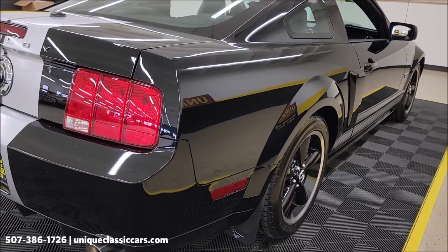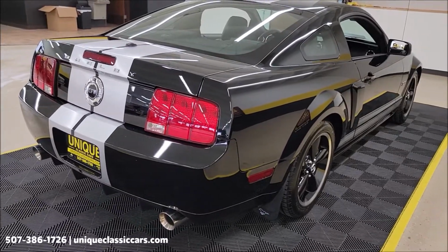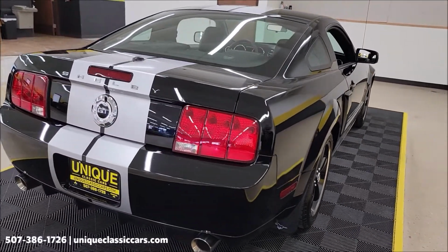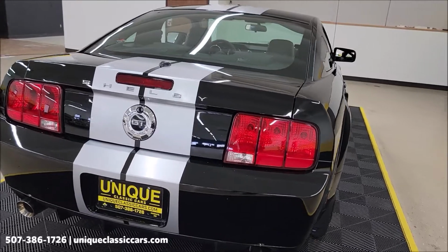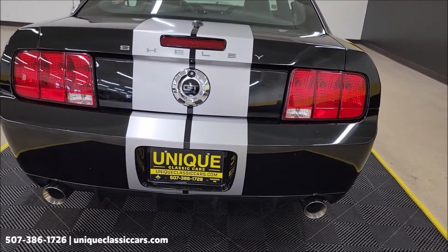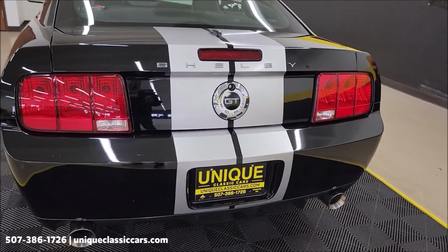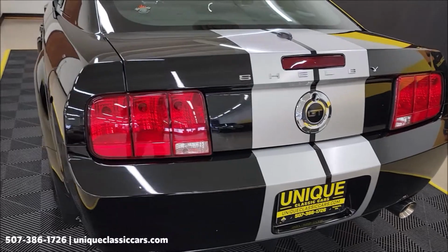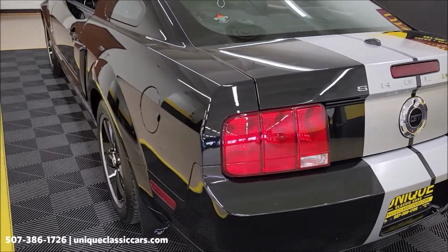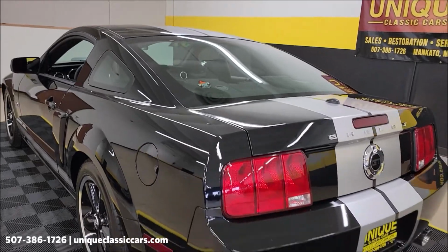Now, as far as that 4.6 liter underneath the hood, it does have the Ford Racing Power upgrade. 90 millimeter cold air intake, Ford Racing Performance mufflers as we come around to the rear as well, 355 rear gears. If you look at the underside pictures, you're going to see that this one does have the lowering springs, front and rear, dampeners, front and rear sway bars, all part of the Shelby GT package.